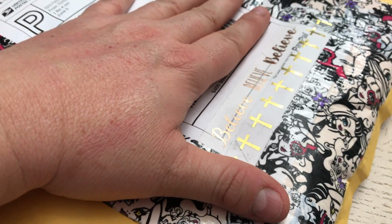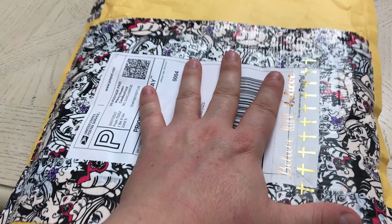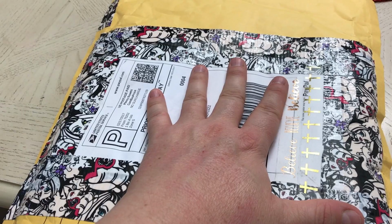Pretty duct tape too, loving it. This is coming to me from Jan Martinez, so let's open it up and see what we got.